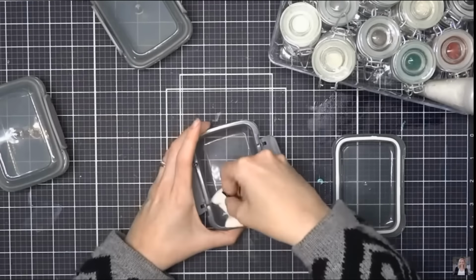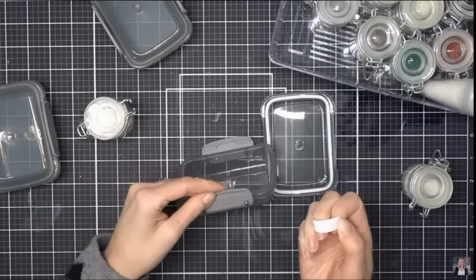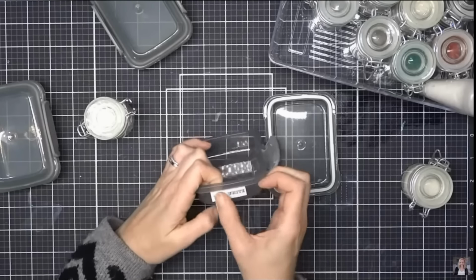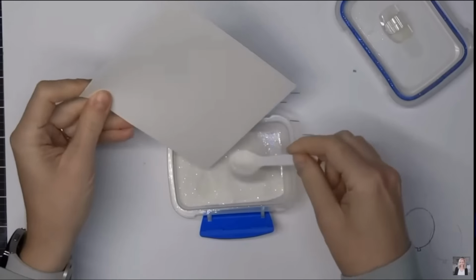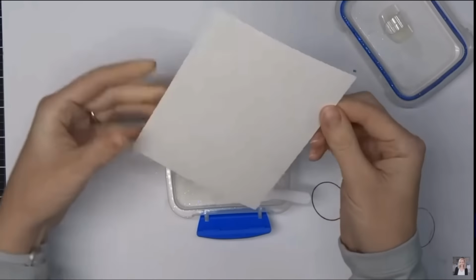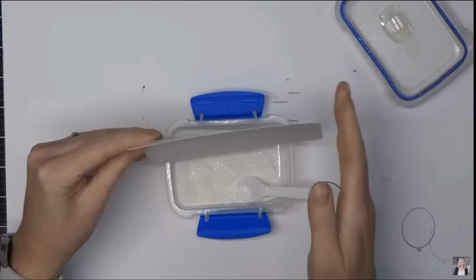Here's a little pro tip. If you use an anti-static bag in it, it keeps it from having the stuff stick all over the place on the lid and things like that. So that helps. But then I just transferred all of my embossing powders into them, and then I put little labels that I had on these other containers which were leaking. They were so cute. I got them from the thrift store, those little glass containers, but they were not good for my embossing powders. And this is just how I use them.